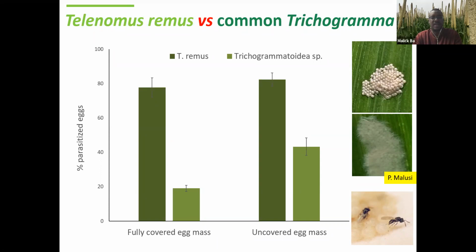This slide is based on an experiment that we conducted in our laboratory here in Niger. You can see that Telenomus remus is able to parasitize fully covered egg masses and, of course, uncovered egg masses. When you compare it to Trichogramma, you can see Trichogramma was not able to pass the scale barriers that cover the egg masses. That is one of the reasons why some Trichogramma species are not effective. So when you have your Trichogramma species, you have to test it in the laboratory before moving on to the field. This slide is based on a paper that we published in 2020. Next slide, please.